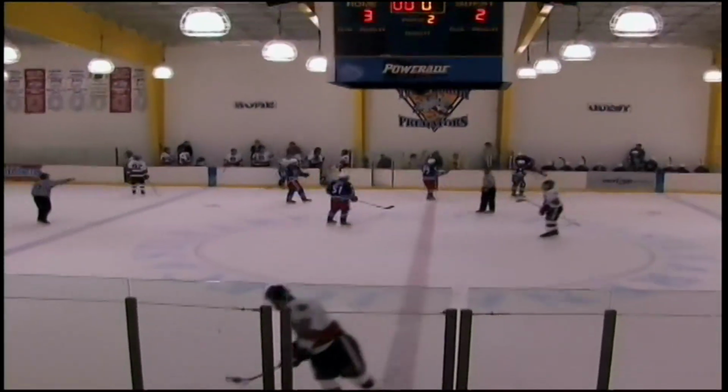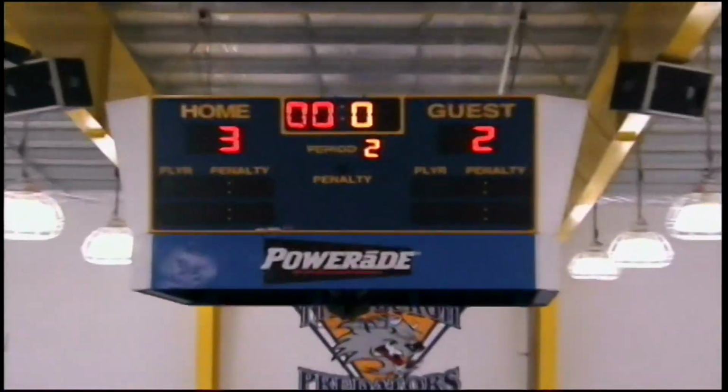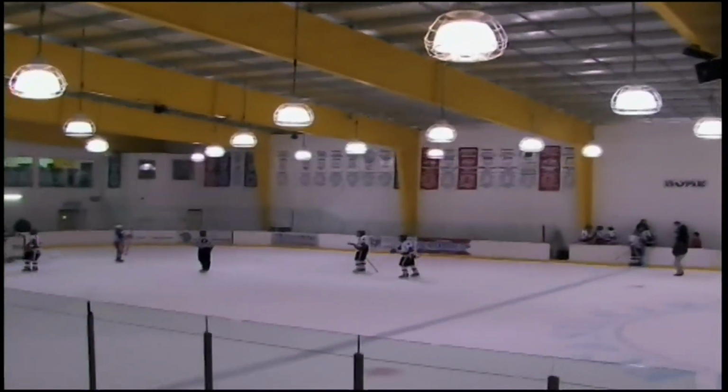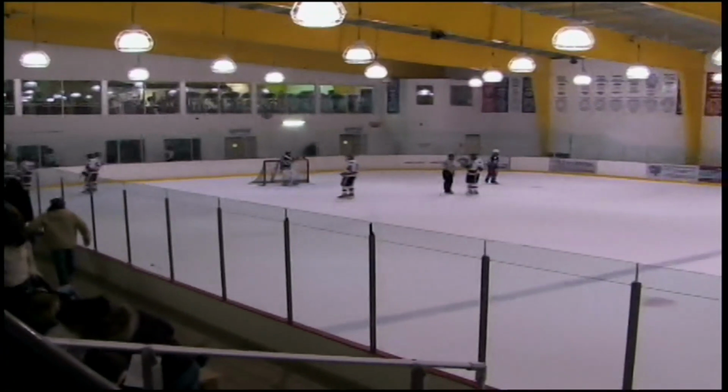Panthers look lackadaisical right now, Rob. Yeah, to a man. I agree with you. To a man, they look lackadaisical. They're not skating very hard at this point. Well, end of the second period here. We're going to go to an ice cleaning. Hopefully the Panthers will get revved up in the locker room, and we've got to change the tape here. We'll be back in a few minutes, folks.